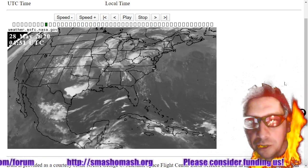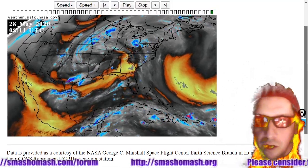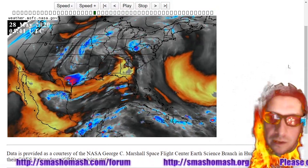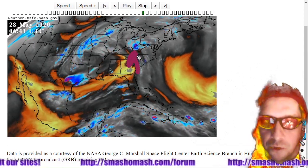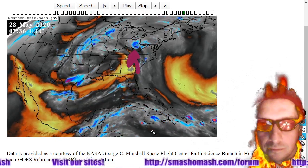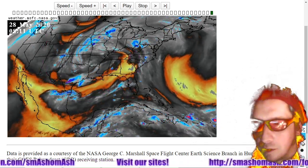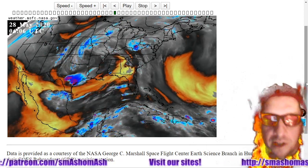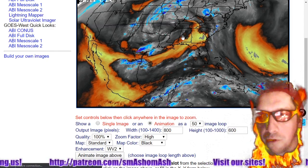Let's take a closer look here by looking at water vapor. And there's what's going on in the water vapor mode. Check out this moisture here. It's moving almost due north. We've got this dry air pushing north like this. And for you weather noobs out there, dry air is more massive than moist air. Let's take a look at this zone over Alabama.